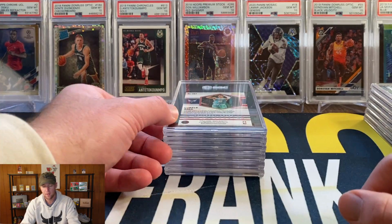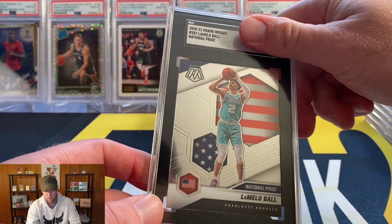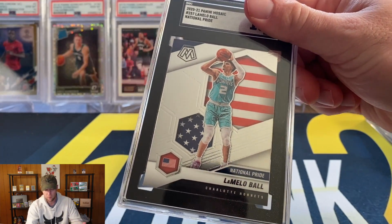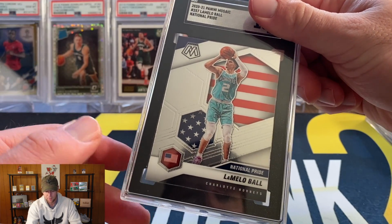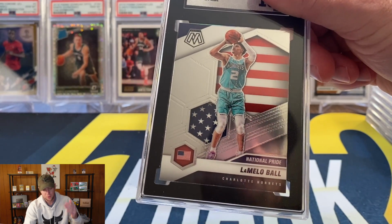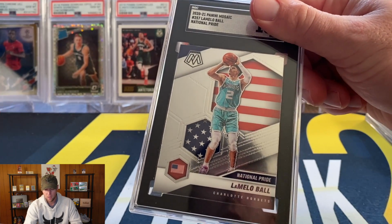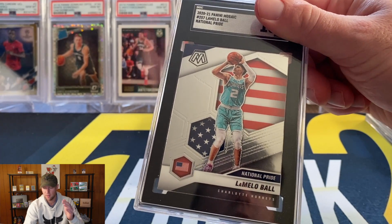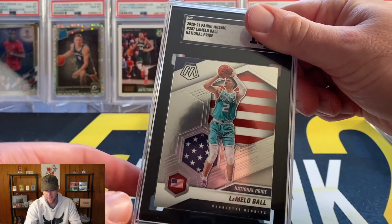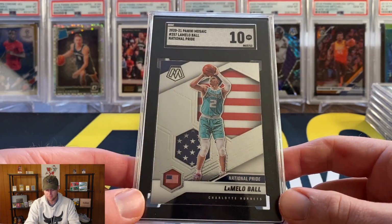And then next up, we do have another LaMelo. This one is another National Pride. This one is the base version, so obviously not silver, Mosaic, or any type of parallel. I distinctly remember saying in that preview video, you've got to be really careful with these base cards because they show imperfections so much easier than the parallel cards. So I thought this one looked really good. Let's see what we got. I was correct, it did get a 10, so very happy about that.